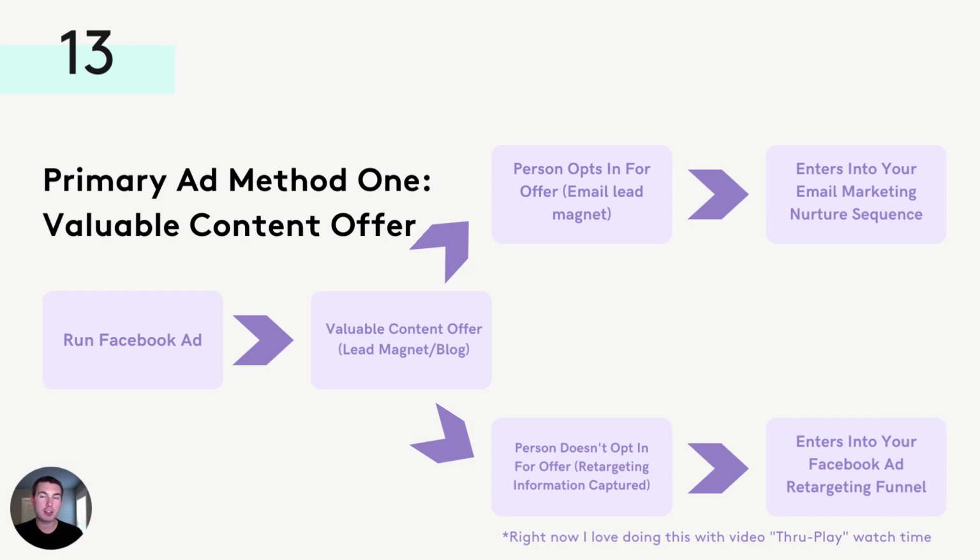Then you send that to them via email. And then this is the big one. They enter your email marketing nurture sequence. What a nurture sequence does, and I'm going to show you what this looks like, is it answers that big question: who are you and why do people want to work with you? It gets people to know you.